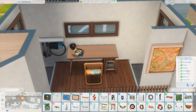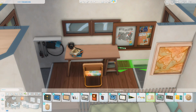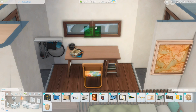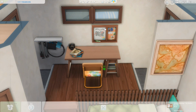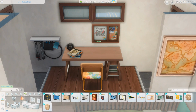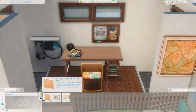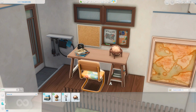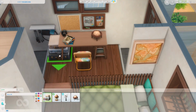And then I was going through and looking for all the various maps and things that we have in the game. So I grabbed a map painting we'll be using. I had also remembered that this little whiteboard item from Discover University has a map on it. So I wanted to include that. And of course, the postcard board, because you're probably collecting a lot of postcards from your travels. I thought that would be really, really fun. But I didn't remember to put the postcards on it until way later. So you'll see me come back to that.